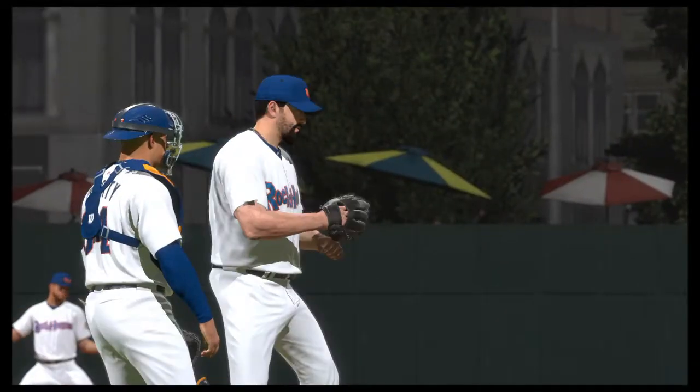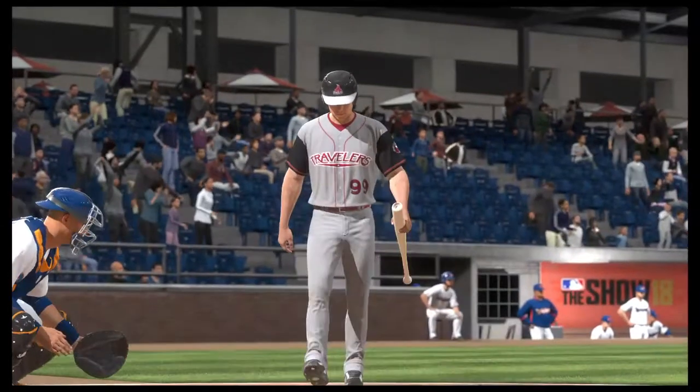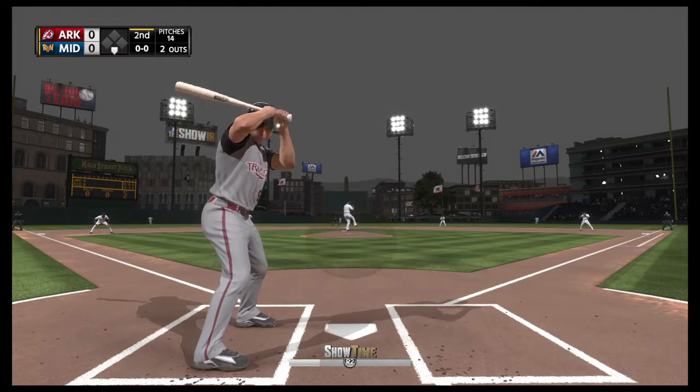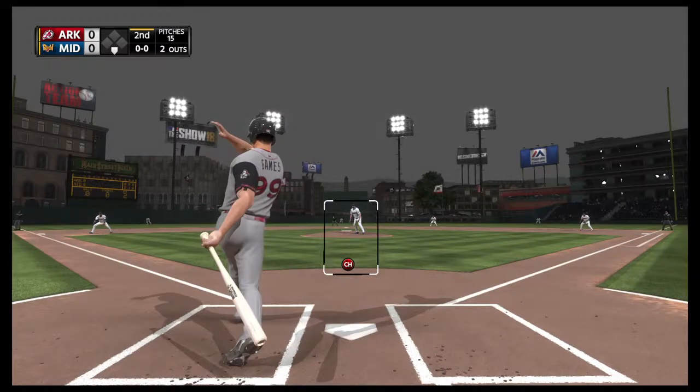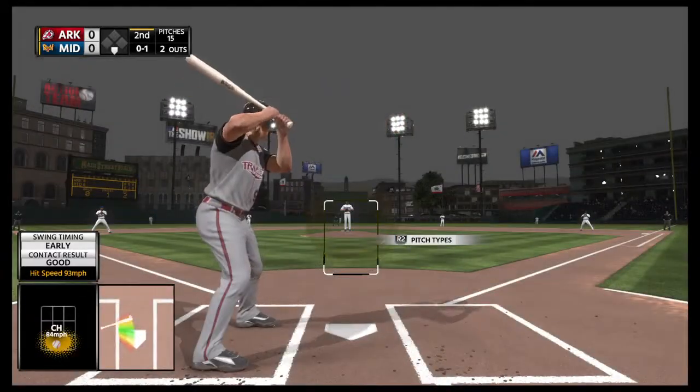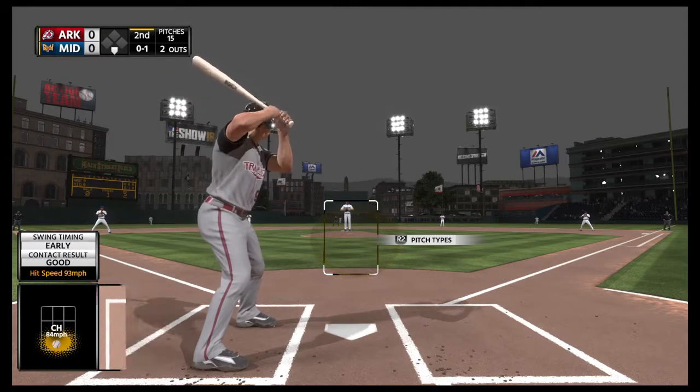Welcome to MLB The Show. Now in the box, Big Daddy, Big Daddy. He'll get to take his first cuts here. Number 99. Into the corner and slicing foul. Bases are empty here with two men out.